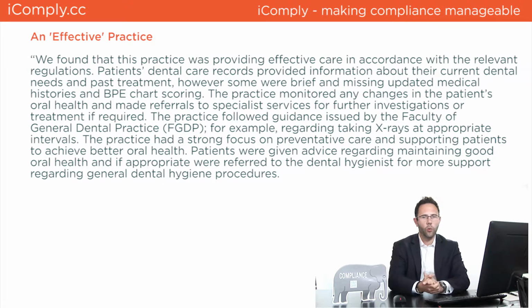So, what is an effective practice? According to the CQC, this was an effective practice. If we have a look at this together, we can pick certain things out. With this practice, they found that the practice was providing effective care in accordance with the relevant regulations. Patients' dental care records provided information about their current dental needs and past treatment. Now, this practice didn't fail their inspection, but they did point out that some clinical records were brief and missing updated medical histories and BPE charting. It wasn't so bad for them to be in breach on effective, but for the practices that have been in breach over effective, this is one of the major points that they are falling down on: clinical records.